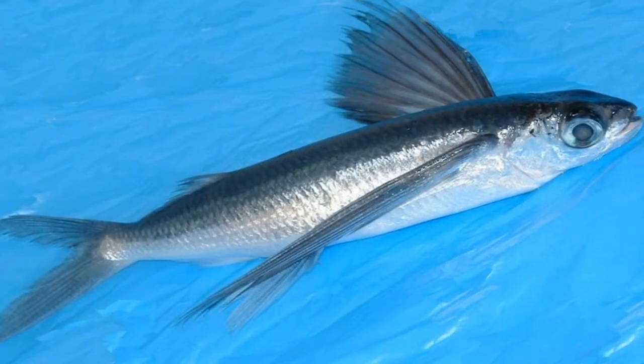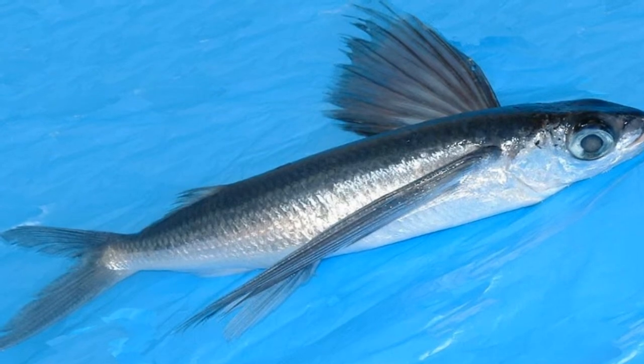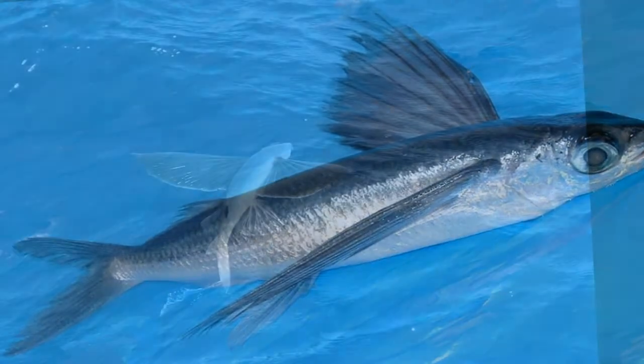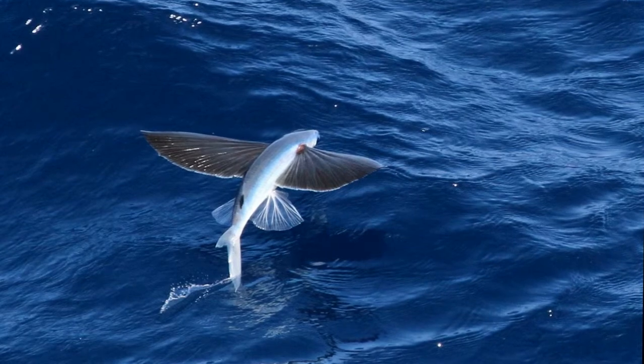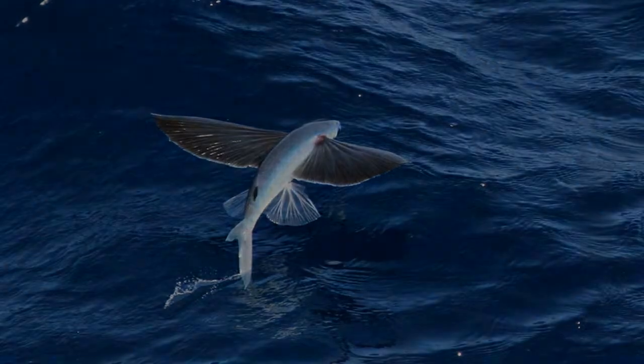The fish's pectoral fins have evolved into large wings which allows the fish to become airborne. Once it is out of the water, it can fly for up to 200 meters, using its tail fin as a sort of propeller. In 2008 in Japan, a flying fish was observed gliding for a record 45 seconds.